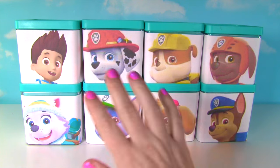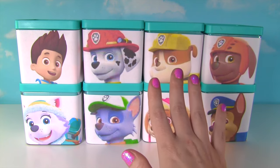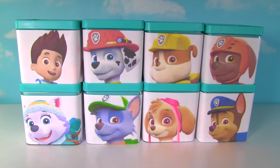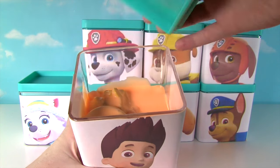Welcome to the Fizzy Toy Show and welcome to a huge Paw Patrol show. We have 8 Paw Patrol surprise boxes and they are full of surprises. Let's get started with Ryder. Here's Ryder looking super cool and let's see what we have inside of Ryder's box.